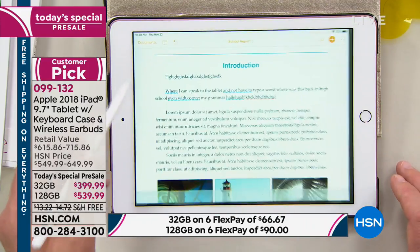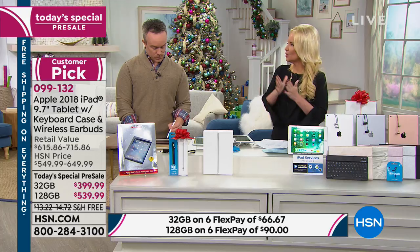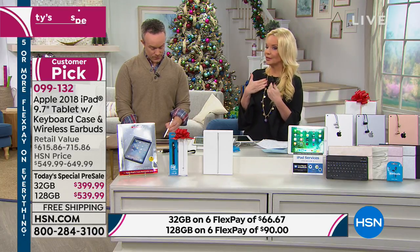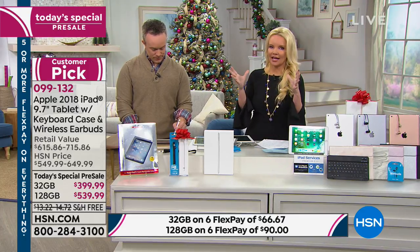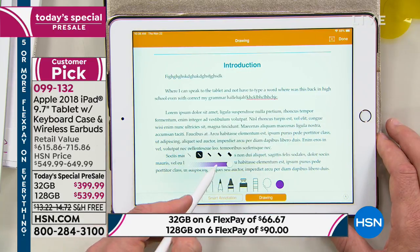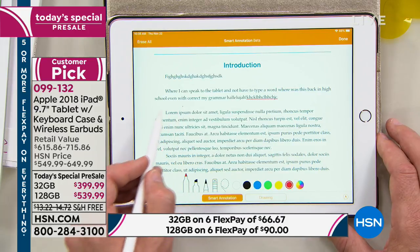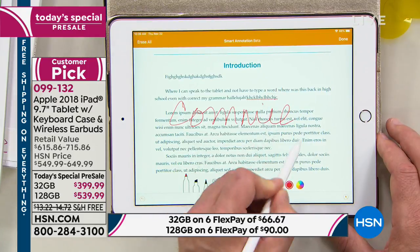Bill, I've got to ask you a question really quickly, because we have the 32 gig or the 128 gig. If someone at home is trying to decide between those two, for my money personally, I would go with the larger one, because you're never going to say, I wish I had less storage. You're going to find yourself putting more pictures, more videos, more apps, and that takes up storage space. But let's talk about the difference and what the gig actually means, the 32 gig or the 128 gig.